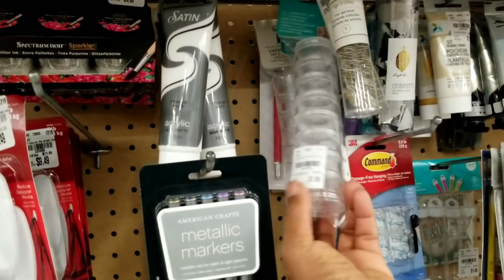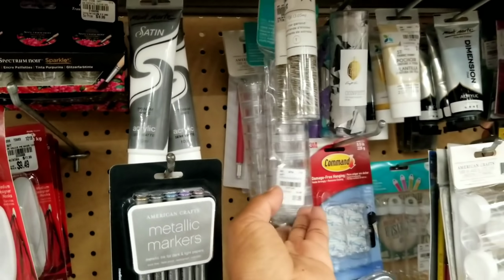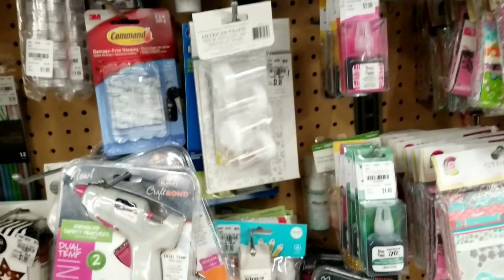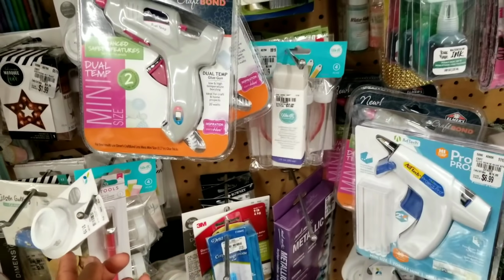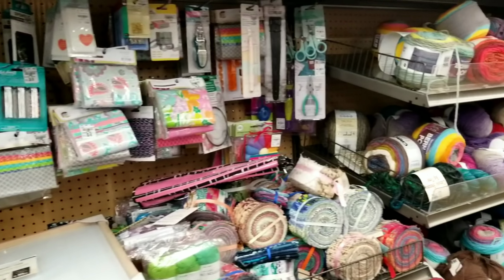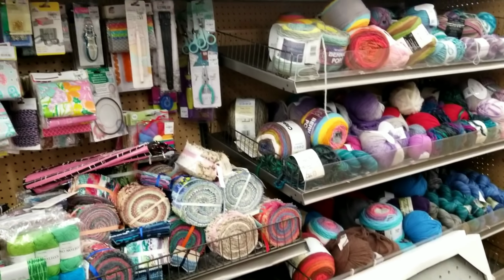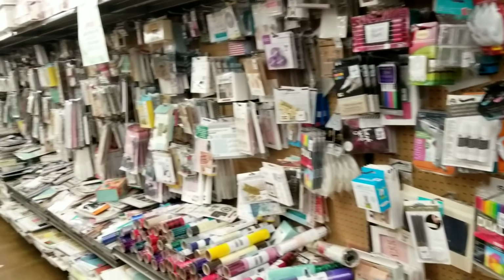More of these storage containers, but they're perfect if you want to share embellishments. You see different sizes, different shapes here. And for the most part, they're $1.99. And I don't know about fabric or yarn. Doesn't look like any came in new this week. Okay, let's walk back down here.